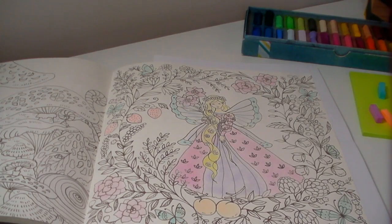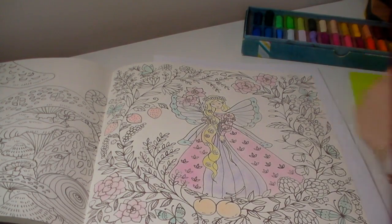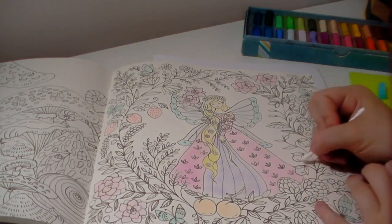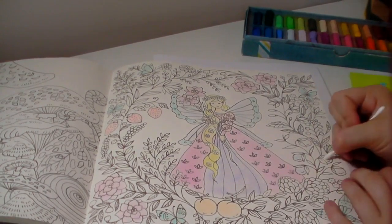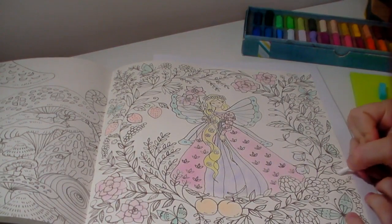Okay, let's go in with some blue. I'm kind of using the same sort of colours because I don't want to add too many more in, because I think that's always a bad idea, overloading yourself with colours. But basically now that I've got this free time, I'll hopefully be able to do more videos.